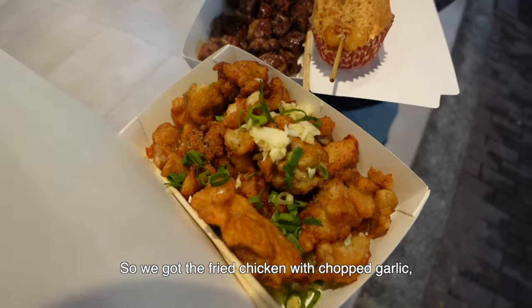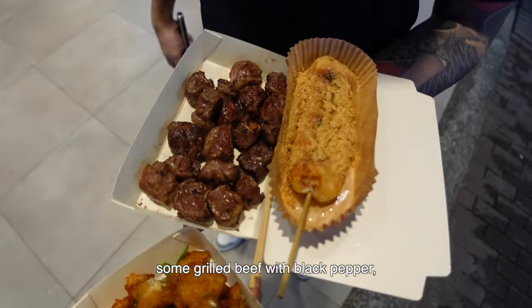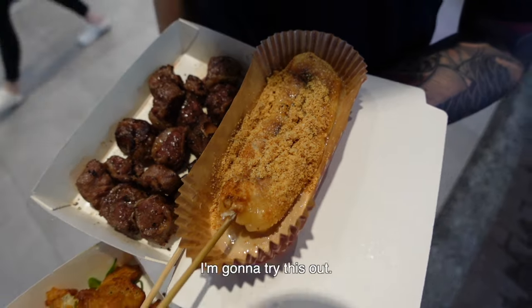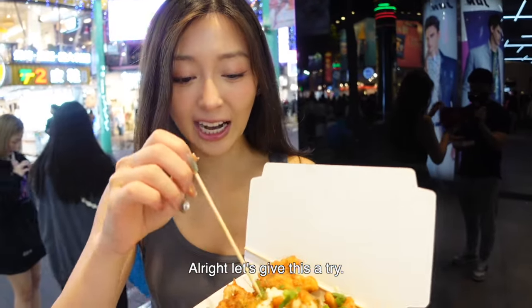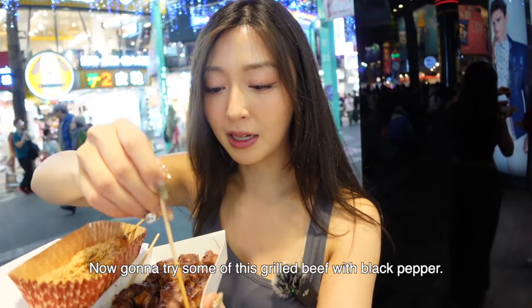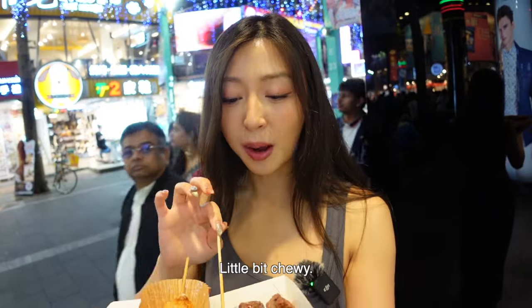So we got the fried chicken with chopped garlic, some grilled beef with black pepper, and also this grilled mochi with peanut and condensed milk. I'm gonna try this out. All right, let's give this a try. The garlic is so good. Now I'm gonna try some of this grilled beef with black pepper. Still a bit chewy. Maybe I've tried this a lot.